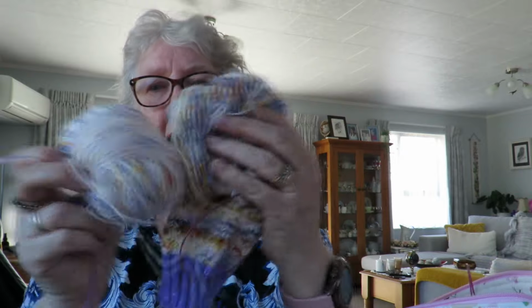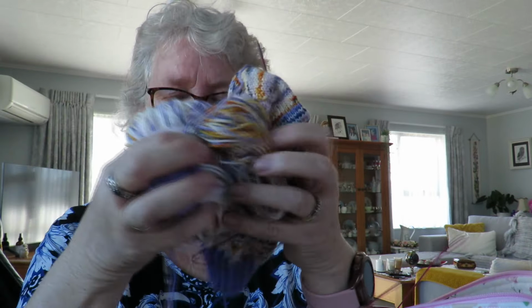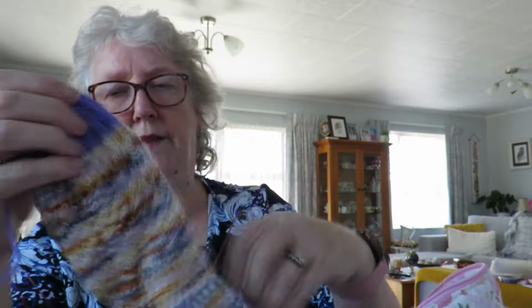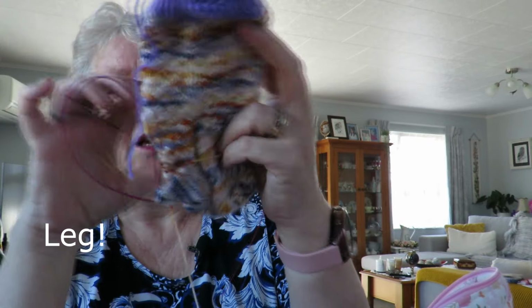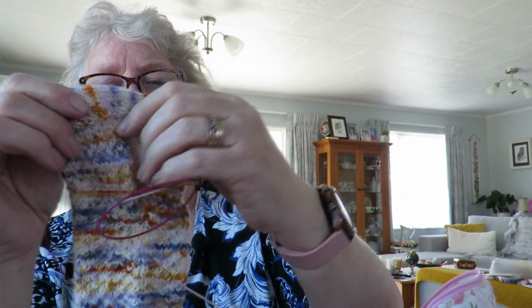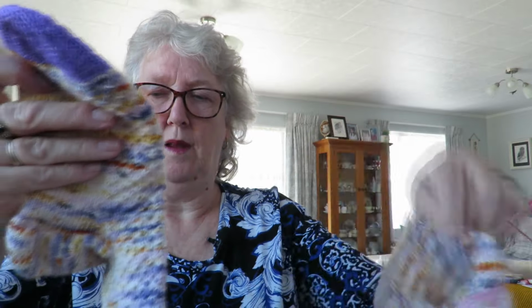still got quite a bit of yarn left, and that's what I've got for the little mini. And I've got to the stage where I've done the cuff, I've done the heel, the slipped stitch heel turn, gusset, and I'm just on to the foot part now. So I've got more or less here.